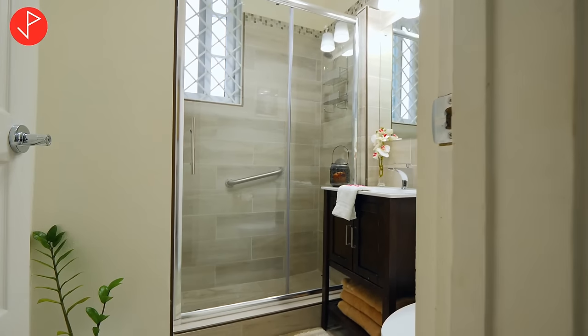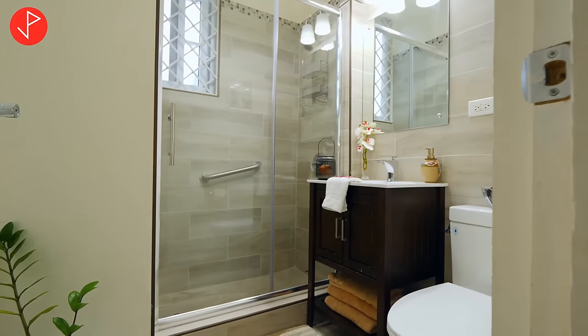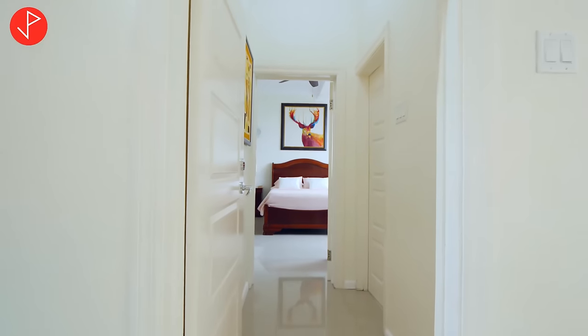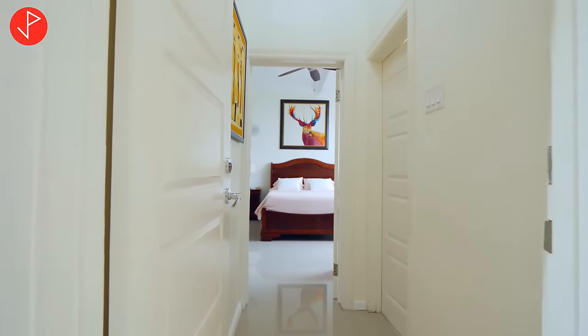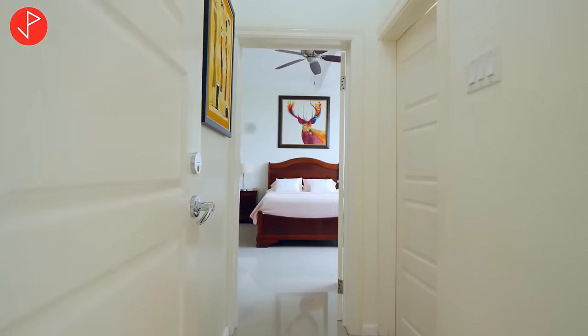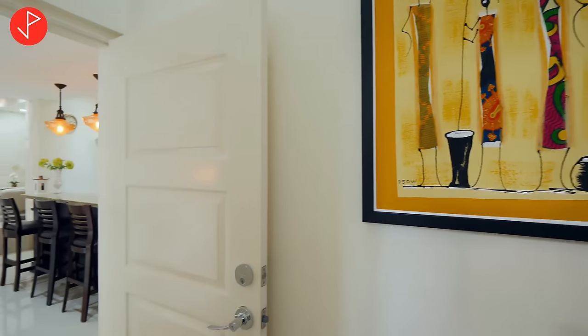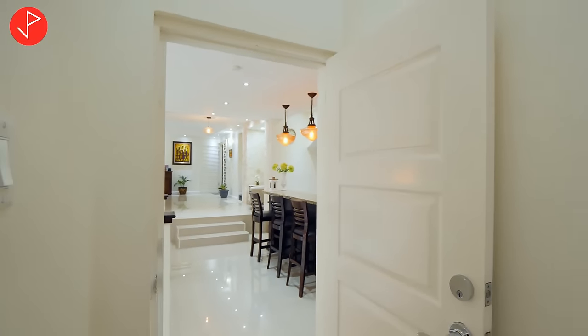Yes. And what I love, property viewers, is that if you note here, you have double doors, one here and one there. So when you're entertaining, you could actually close off the bedroom door and have this double as, you know, your guest bathroom when you're entertaining.